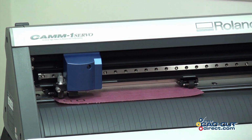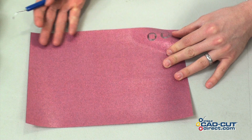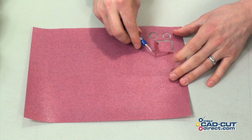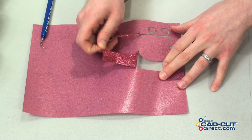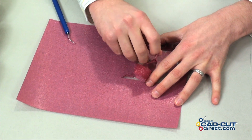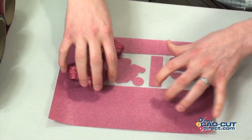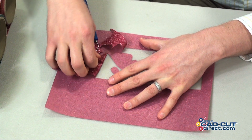Once the sample is complete, I'll remove it from the cutter and let's show you the weeding process. Glitter Flake, it can be a little bit more difficult to see the cut lines. For that reason, I recommend bending the material to identify the weed border. And after that, we're just going to peel the excess away. You can do okay detail, but you'll probably want to stay away from really complex stuff with this particular material because it takes more time when you start to get into the details.